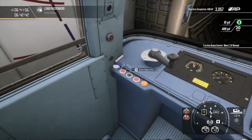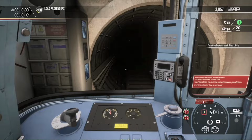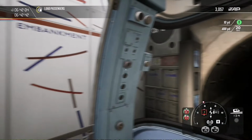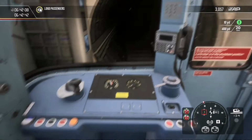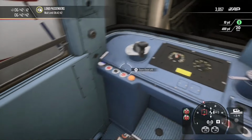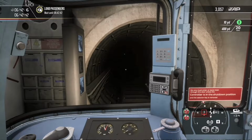Lovely, and mental note to press the button, there we go. Can I look outside? No, I can't. Despite being not in the tunnel, I can't actually look outside. I can do on the outside section, because obviously we're outside then. Lock the doors. We are 25 seconds ahead. Smashing.